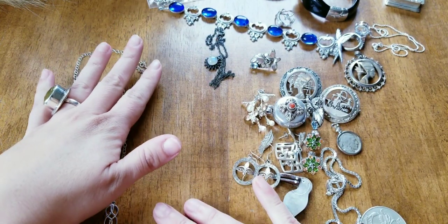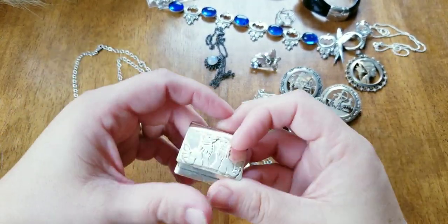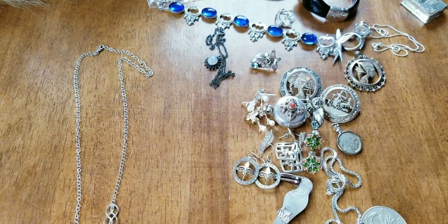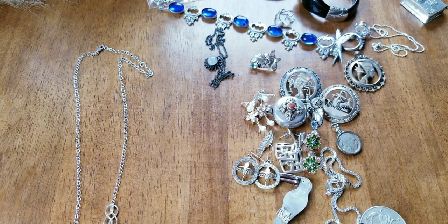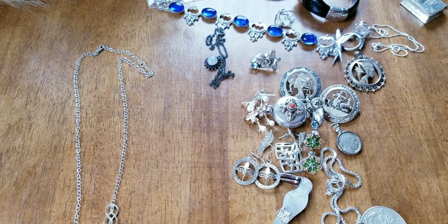I'm gonna test this stuff, what's sterling, what's not. I mean, I know this is not sterling. This is marked alpaca. And then, oh, let me see. Do I have it in here? I got this cool charm by Juicy. Yep, here it is. I just picked this up yesterday.